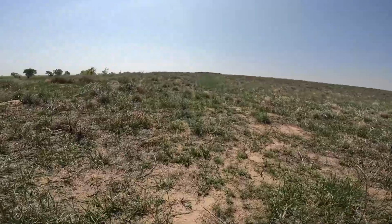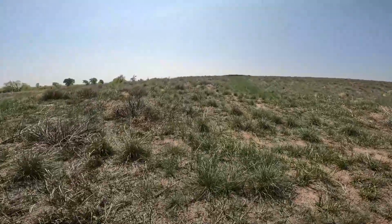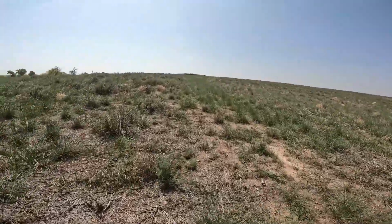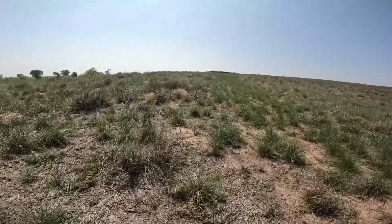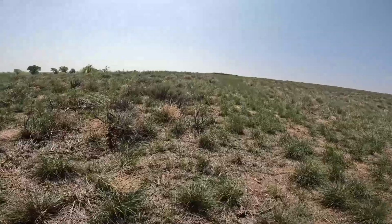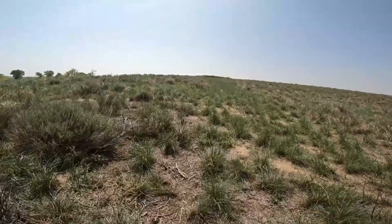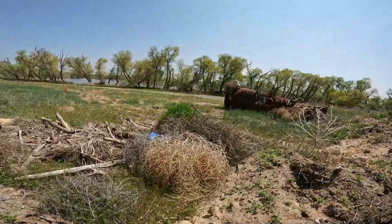But we're just taking a short walk around here, see if we can spot anything, because we've already seen several racers run off, and a prairie lizard or two. But my family was down here yesterday and they spotted a couple of rattlesnakes, and it's about the right temperatures right now for hognoses and such to be on the move, so here's hoping we come across something.